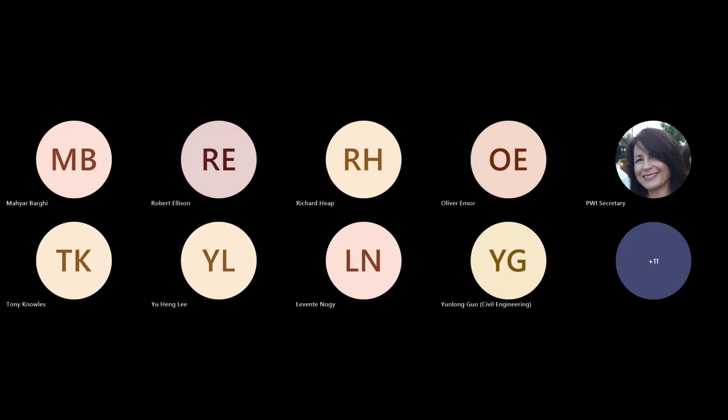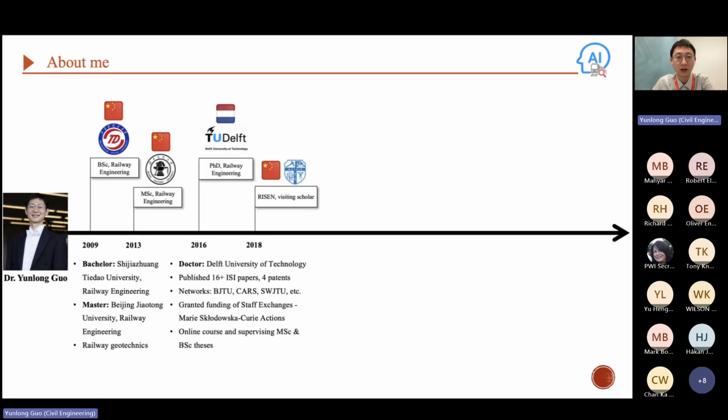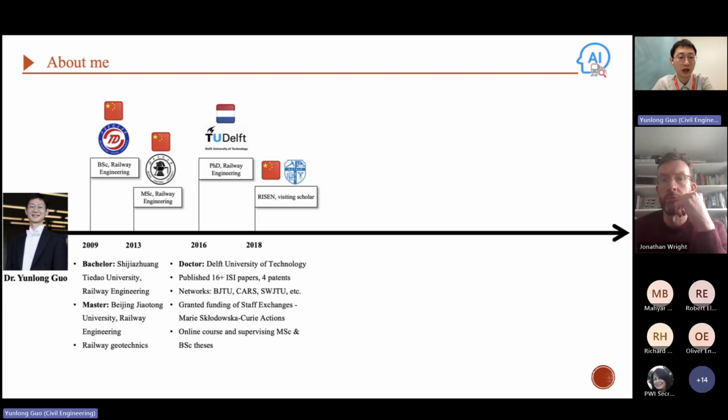Research here. First of all, let me briefly introduce myself. I got my bachelor's and master's degrees in China, working on railway engineering since 2009. After that, I started my PhD at Delft University of Technology in the Netherlands. During that time, I visited Southwest Jiaotong University, which is the best university doing railway research in China. We had a lot of communication there, and I enjoyed the food there a lot.